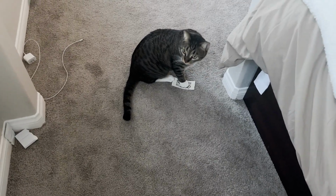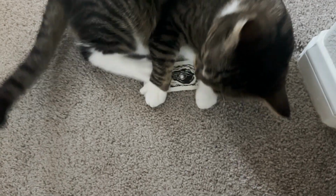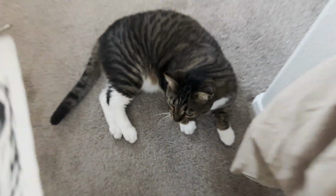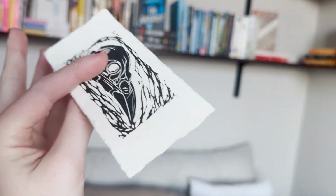Hey, that's my bookmark. Hey. Thank you very much. That is my bookmark that my friend made, who is a really talented artist, Olive.